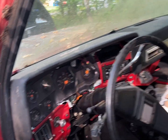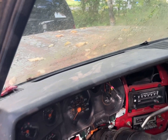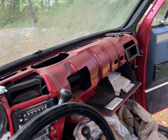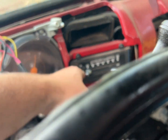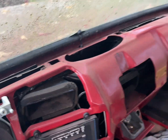Got the screws all removed over there. Should have a couple left, maybe one down over here. Maybe one over here, and that should just pretty much pop right off. Let's get her out. And just like that, we're out. I think I am going to see about getting that, because that's got a newer switch, and it's got the AC stuff on it. We'll see. I don't know how that really works, but you never know. I got plans for Angus with AC.